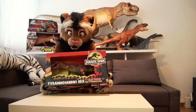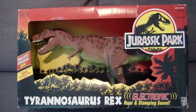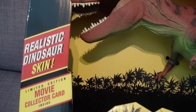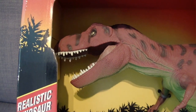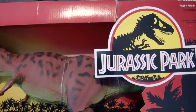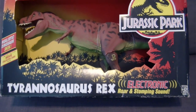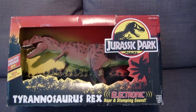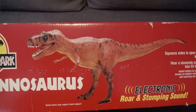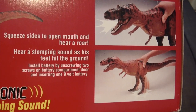Well, let's take a close look at this toy. Classic 1990s box design. I'm sure many of you remember this. It advertises the realistic dinosaur skin, because the figure is made out of rubber for the most part. The movie collector card inside. And then we've got the classic Jurassic Park logo and a Tyrannosaurus Rex in the classic Jurassic Park font. And on top of the box, you can see a photo of the prototype of the toy, and it also mentions the two action features that this figure comes with, the two sound effects.